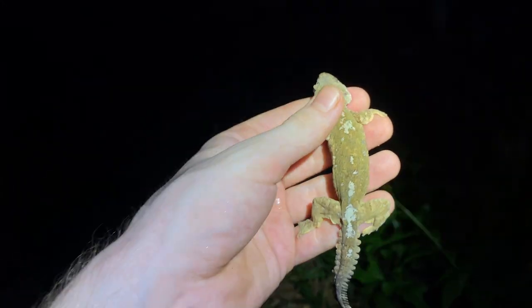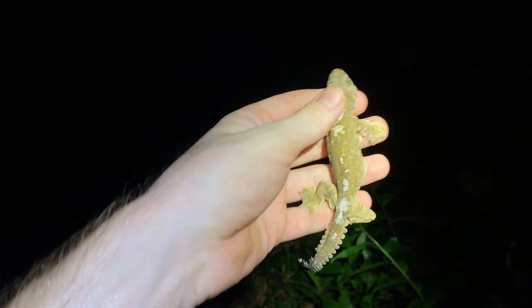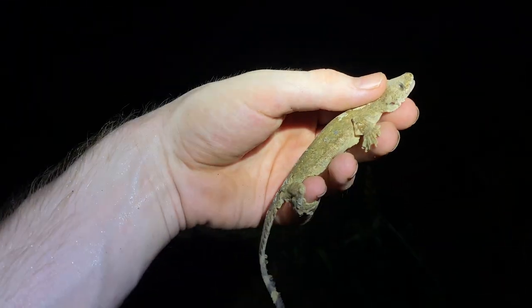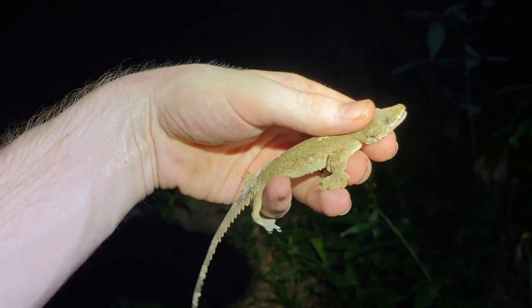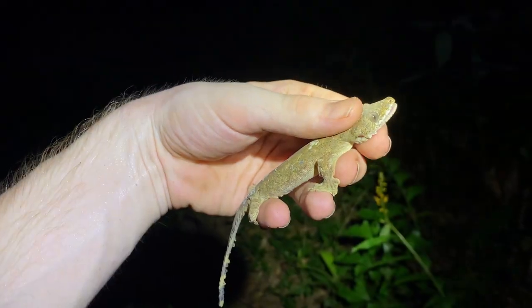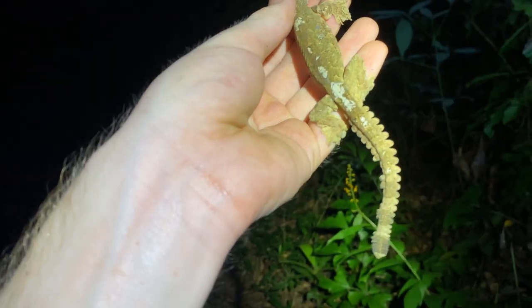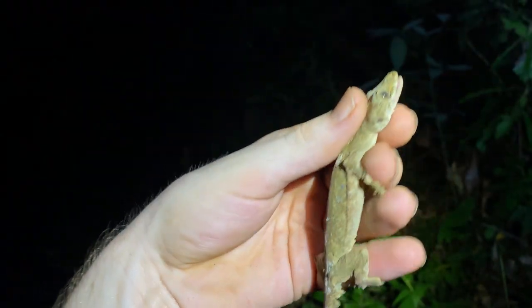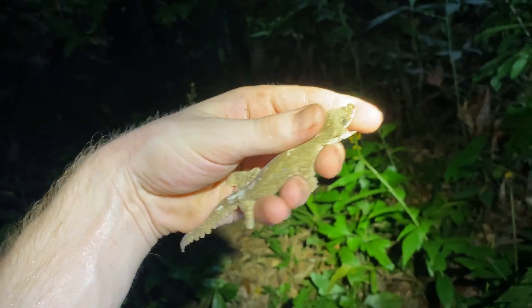But yeah, this is the gecko Ptychozoon kuhli, which is nice to see on this little island. Not the kind of thing you expect to see, and a lot of people who come to Thailand are very excited by these, and you don't see them super often. Some parts of Thailand you can find them on national park buildings a lot, but they're certainly one of the cooler geckos we get out here, and I underrate them massively due to how often I see them.